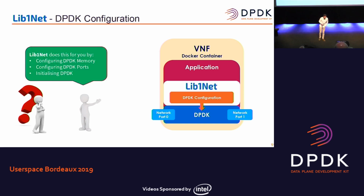So Lib1Net does this for you by looking after the configuration of memory, configuration of ports, and the initialization of DPDK. So it is a true abstraction in that it's limited how much the user can do here. So if you really need to do something more complex, then DPDK might be the answer for you. But if you're looking for the standard DPDK, where what you're focused on is maximizing throughput, simply connecting to network interfaces, then this does that for you.